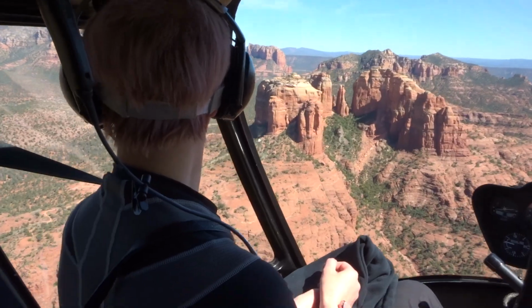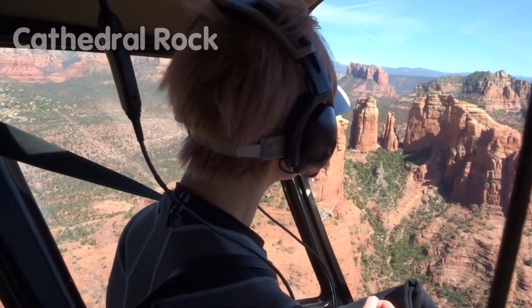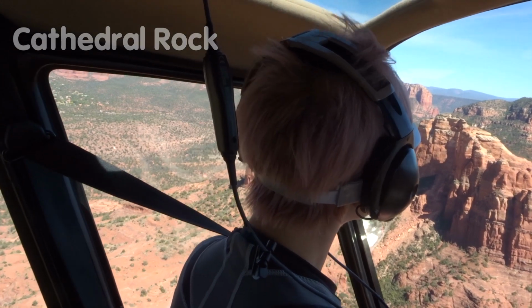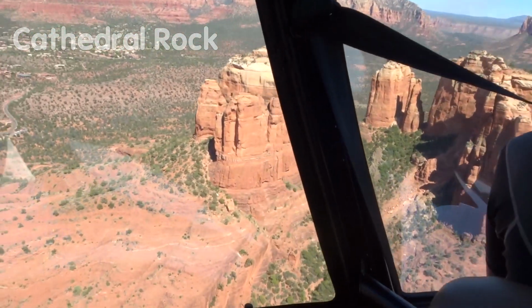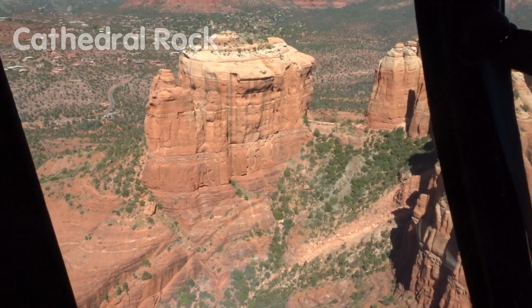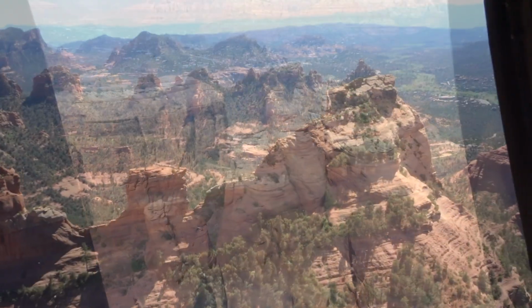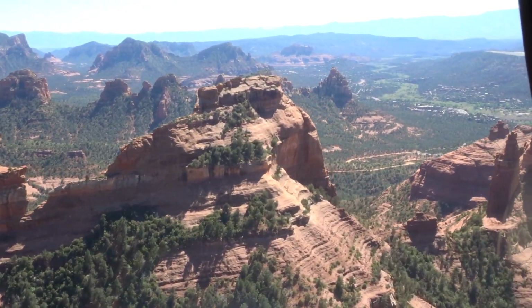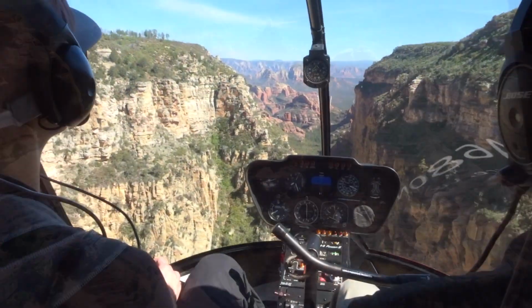Same day as the Bell Rock hike, we did a helicopter ride. There are 2 companies that provide air tours around Sedona. The main difference is the aircraft size. We chose Guidance Air for their smaller helicopters. They took just the 2 of us and we had the whole aircraft to ourselves. With larger helicopters, it is unlikely that you can get this sort of private experience. They offer a variety of routes around the town and its surroundings.